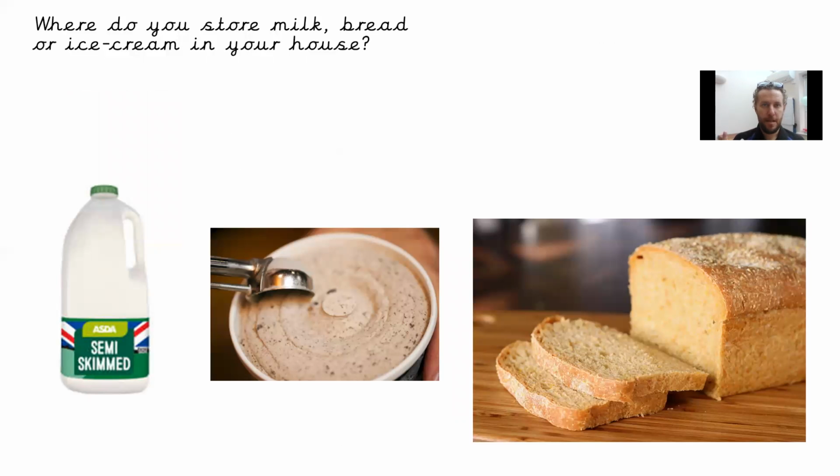Okay. I've got a challenge for you. I've got 3 pieces of food here. I've got some milk, there's some ice cream, and there's some bread. Now, I'd like you to have a think. Where do you keep them in your house? Have you had a guess? Shall we find out where we should keep them?